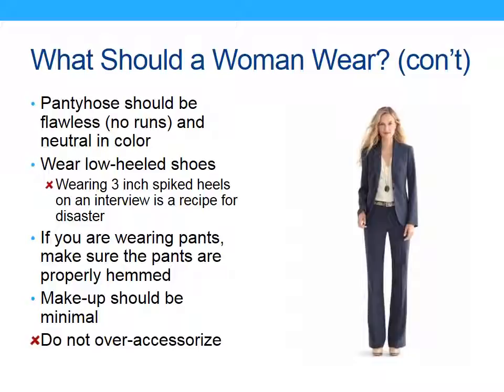Pantyhose should be flawless, meaning no runs, and if you are the kind of person who can't wear pantyhose for more than 10 minutes without getting a run in them, put an extra pair in your pocketbook. Wear low-heeled shoes. Wearing 3-inch spiked heels on an interview can be disastrous, unless you're totally used to wearing high heels. If you are not, a 1-inch kitten heel or just a regular flat shoe is a way better bet. If you're wearing pants, make sure the pants are properly hemmed. Nothing is more ridiculous than 3 inches of extra fabric running along the end of your shoe line.